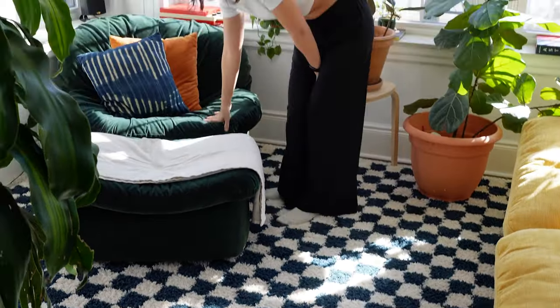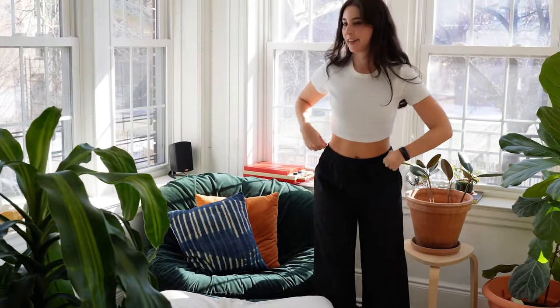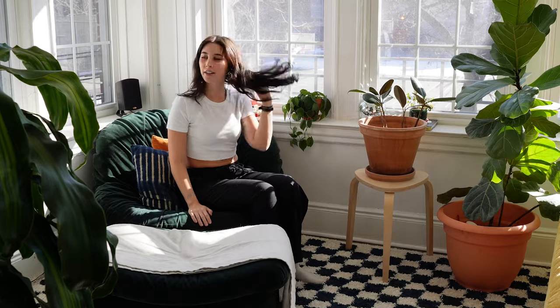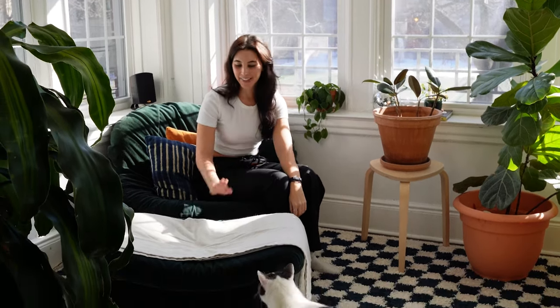This chair was also Alex's and it was vintage. He got it from Dobbin. Is it Dobbin Street? Dobbin Street. Also a very comfy reading chair. Yeah, we have a lot of plants in here. I feel like we're gonna just keep putting more plants in here the longer we live here. Hopefully we can keep up with them all. Hi, Biggie.